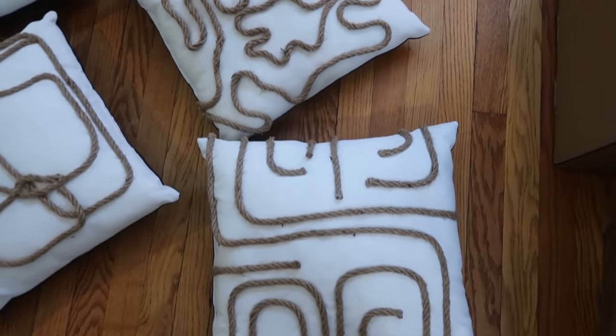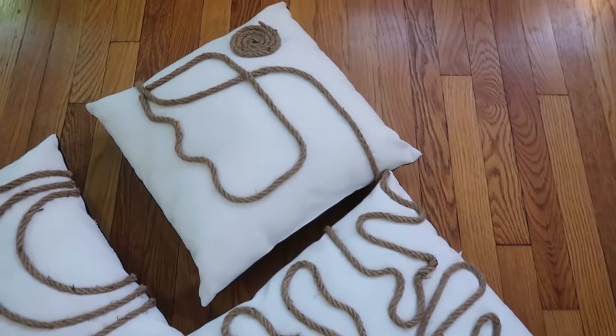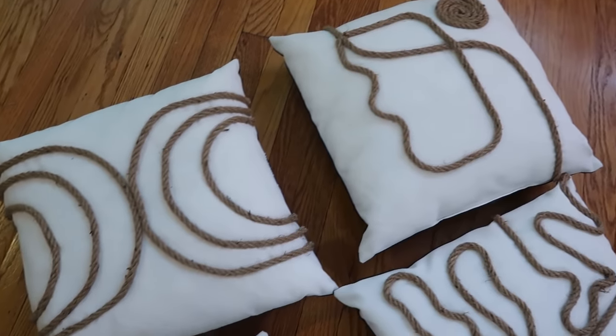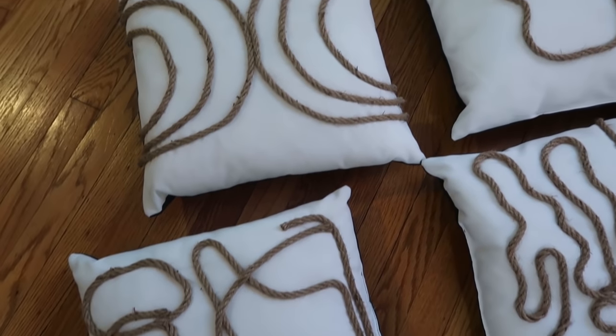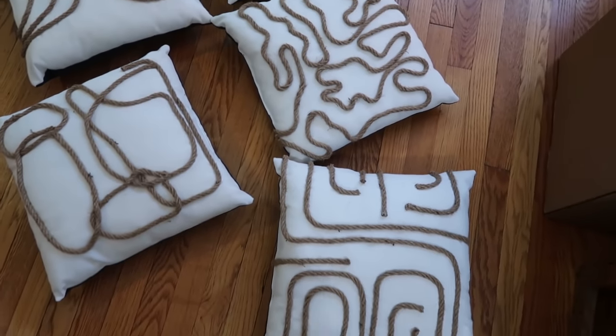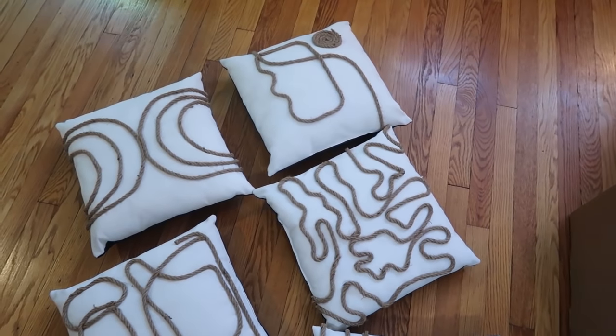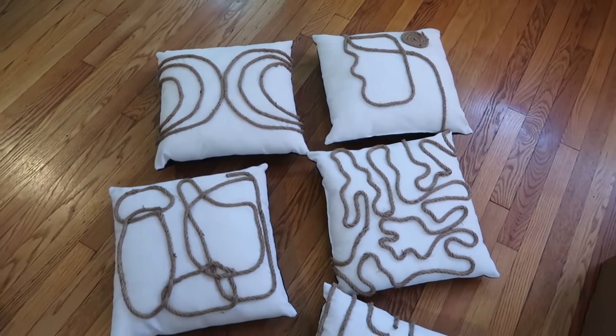A couple hours later and I am done with all of the pillows. I ended up going with a different design for each pillow and I think they look so good. They're kind of abstract designs, so they were easy to put together, especially if I made a mistake or anything, and I think they're going to look amazing on the couch.